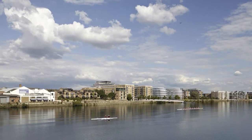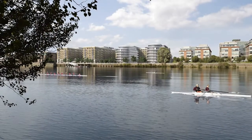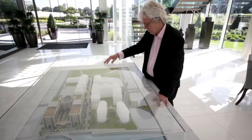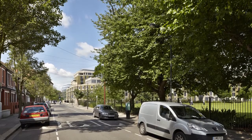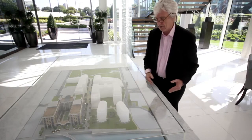The architectural language will vary from the strong brickwork building to the distillery, the lightweight glass and steel pavilions sitting in landscape, through to a three-storey crescent of housing mirroring the scale of Winslow Road and the Edwardian housing that generally lines the back inland area of the River Thames.